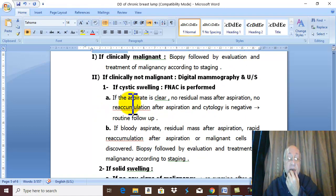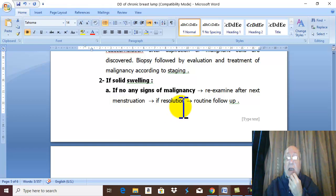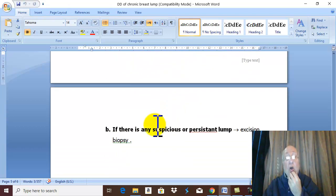If the swelling is not cystic, by investigation by ultrasound and mammography, the swelling is solid. If the swelling is solid with no manifestation of malignancy, re-examine the patient after menstruation. If the swelling disappears 1 week after menstruation, actually it is fibrocystic disease, and routine follow up is enough. But if the swelling persists after examination after menstruation, or there is any suspicion about the diagnosis, excision biopsy should be done.